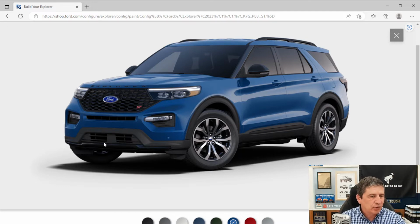It does have the active grille shutters, which means they'll open and close when it needs to. At slower speeds, it opens up to allow airflow in to keep that 3.0 liter V6 engine cooled off. Also, the upper bumper is going to be that body colored bumper up here, with the lower part being the molded in black. You can kind of see that coming through here, a little more durable for road debris and that kind of thing coming up there. It also has a black skid plate down here on the front of it, so very dedicated to the ST line to give it that nice blacked-out sport look to the vehicle here.